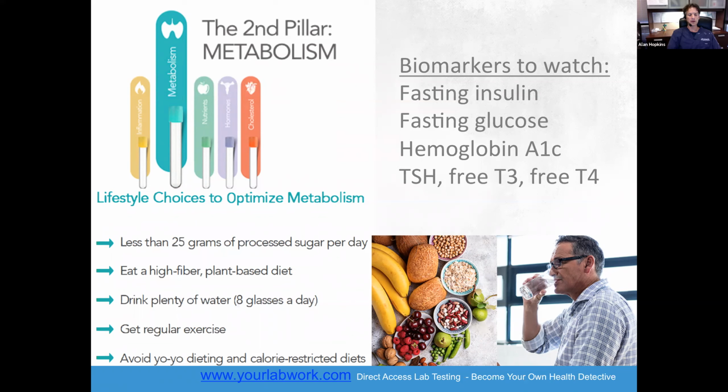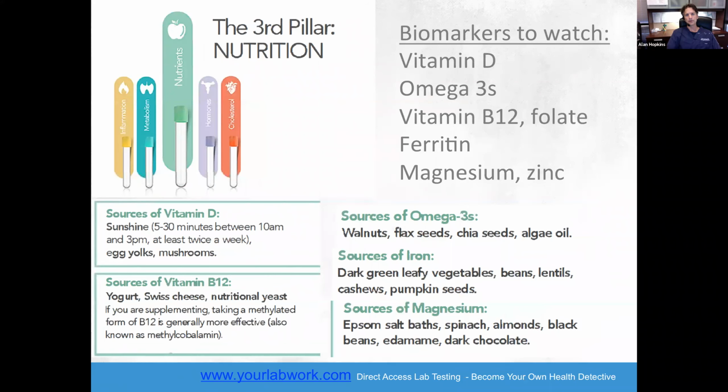So the best kind of dieting is actually eliminating the highly processed foods and eliminating sugars, and then just turning more towards whole foods, because whole foods tend to keep us out of trouble, and there's still thousands of phytonutrients which are beneficial.